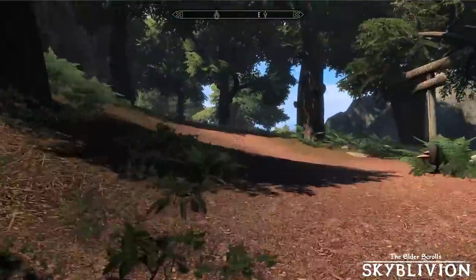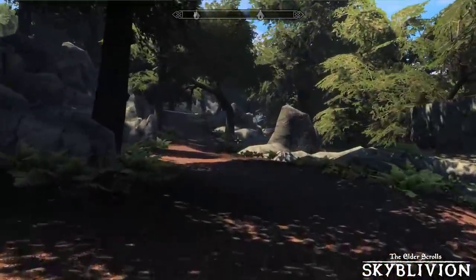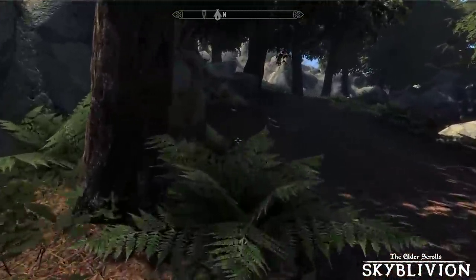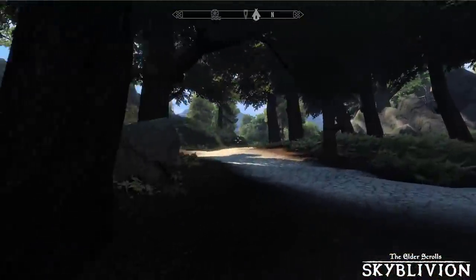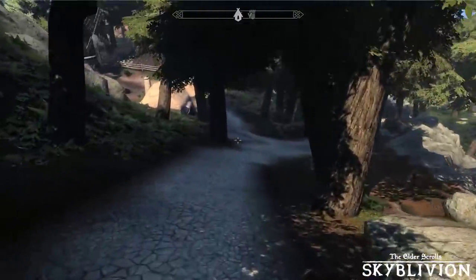Do you know that way? I do know that way. Coming up, we have a pretty cool ruined fort, which is very nice. And then we're gonna check out the Imperial City, I promise.